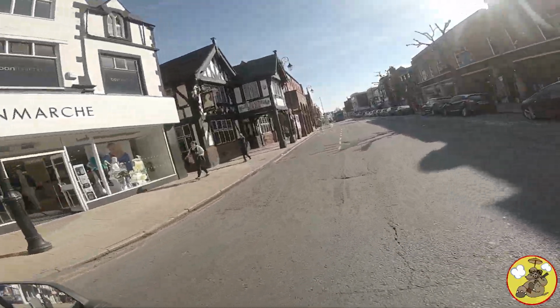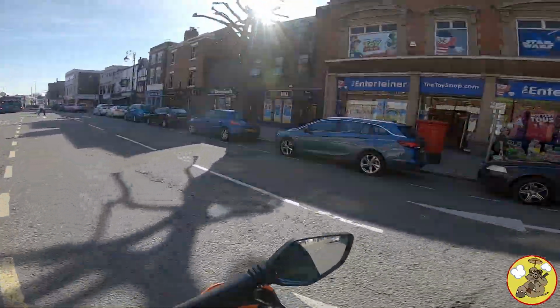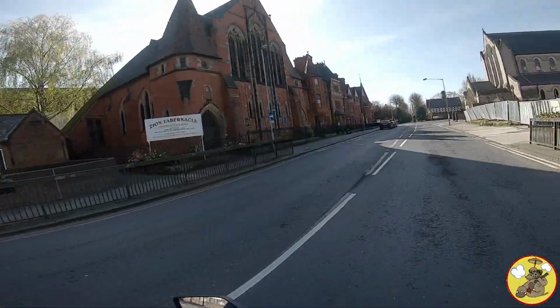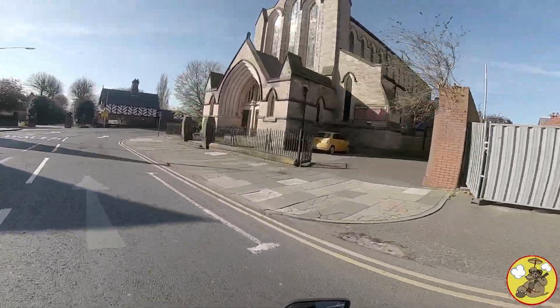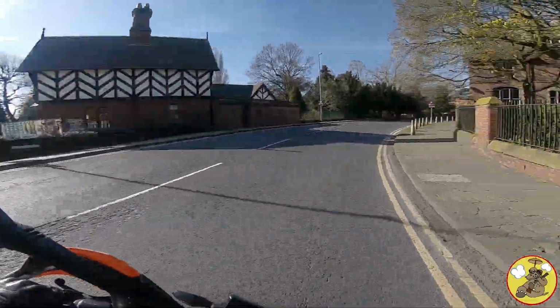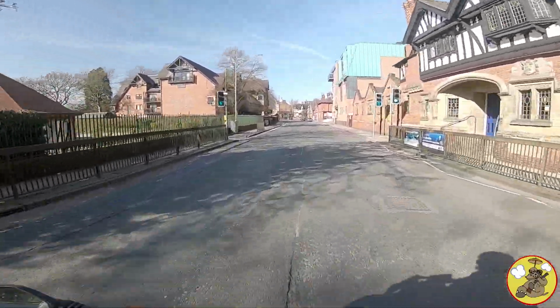So Chester's been a massively influential city since the Romans, and it's just absolutely steeped in history. So you've got a few different churches here. I'm not sure which one's a cathedral. I'm guessing that's possibly it. I don't know. But yes, lots of awesome stuff, and definitely worth exploring more of.